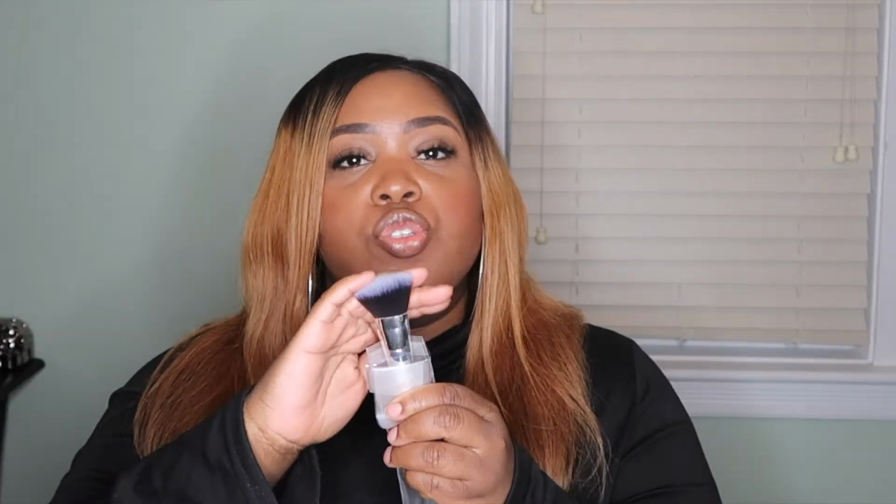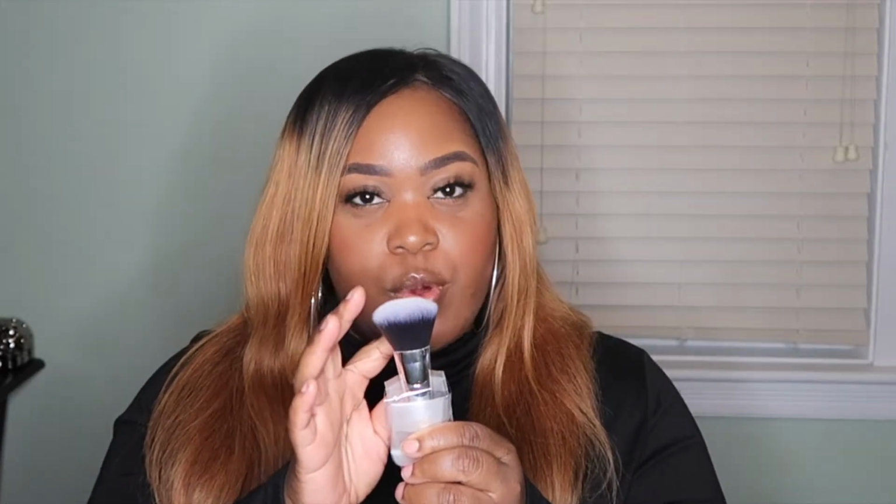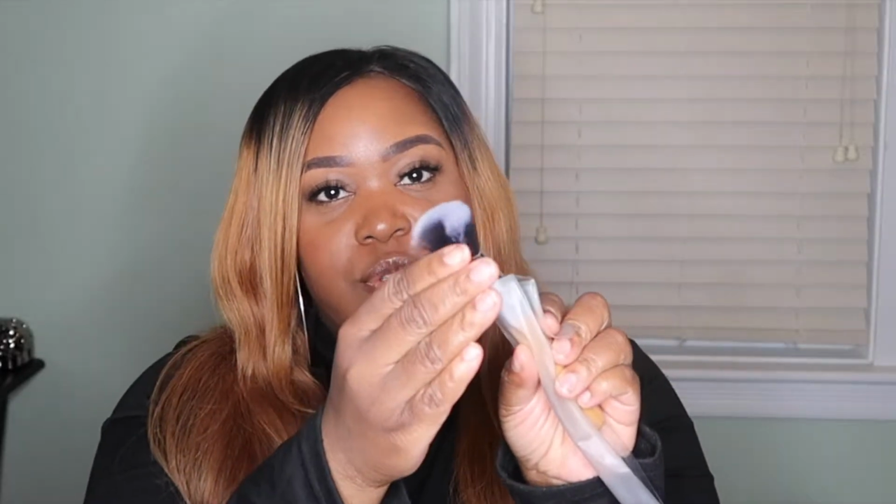I picked up the number 2 brush. This is supposed to be really good for highlighter. This brush is super soft, okay? The bristles are just, oh my God. I can't wait to use this baby. This is what they call the #2 brush. I absolutely love it. I guess it's supposed to be for your highlight and stuff, but I'll see. Brushes for me are multi-purpose. They're gonna work for whatever I want them to work for. So we'll see if I end up using this for highlighter or not.